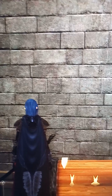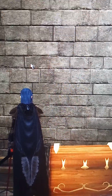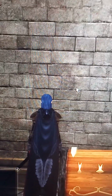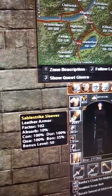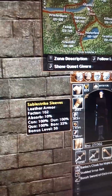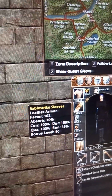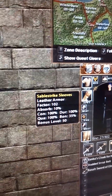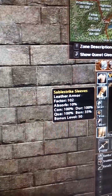Today's video, now that things have calmed down, I want to get back to these how-to videos, is how to use higher level gear that will not wear out quickly for a lower level character. When you're using armor or weapons and they're higher levels, they'll wear out faster and need to be repaired more often, which brings their durability down quicker. You'll see on these particular sleeves on my Nightshade, their bonus level is 50. That's what we're going to cover today.